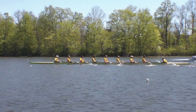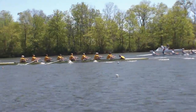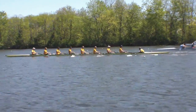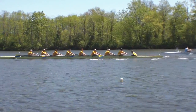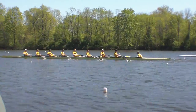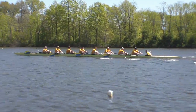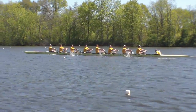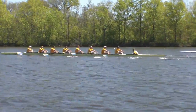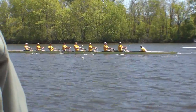Just rowing out of lane 3 at 35 beats a minute. 750 meters left to go in the race. Let's see if Navy can buckle down. Now bow to stern with Columbia. Rowing at 35.5 and definitely starting to walk. About a half a seat of open water on Columbia as we approach approximately 650 meters left in the race.